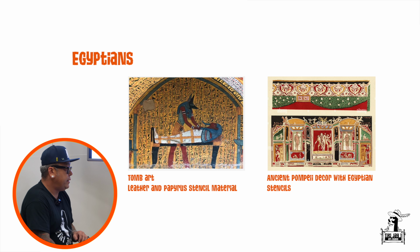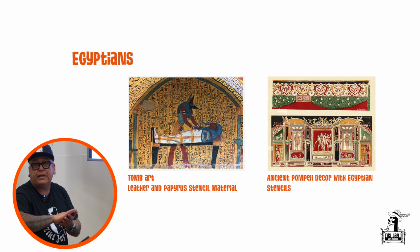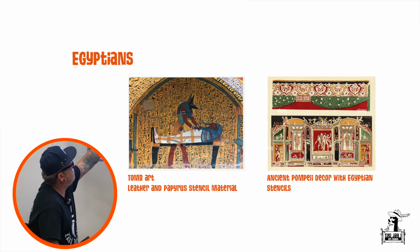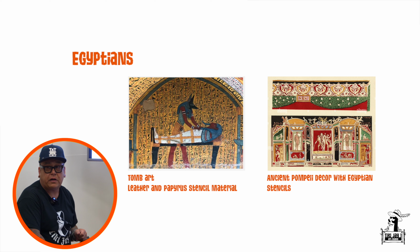The Egyptians also used stencils. They would use leather and papyrus as a material. So they would use leather like I would use foam board. They would use papyrus like I would use foam board. And that's how they made a lot of these markings and artworks for the tombs and sarcophaguses.